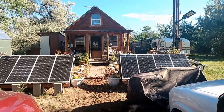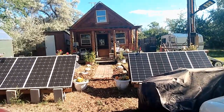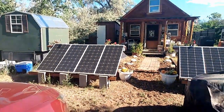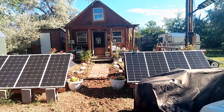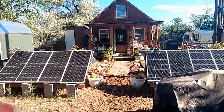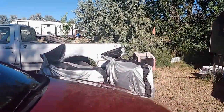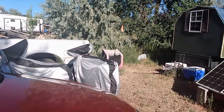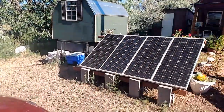But I didn't have a lot of extra power, and then a couple of years ago, I started getting e-bikes because I wanted to replace my gas vehicles with an electric vehicle. I don't have enough power to charge up an electric car, but I could charge up an electric bike. So over there, under those covers, that's an electric bike and a motorcycle. I invested in some electric bikes because that's good, cheap transportation that I can charge from just a small system.